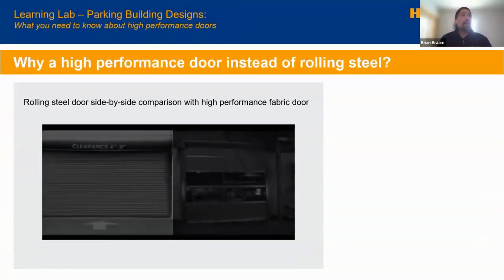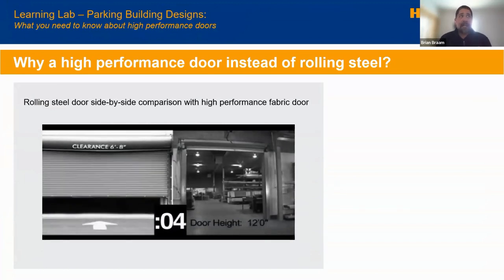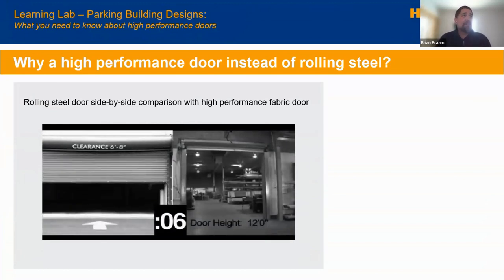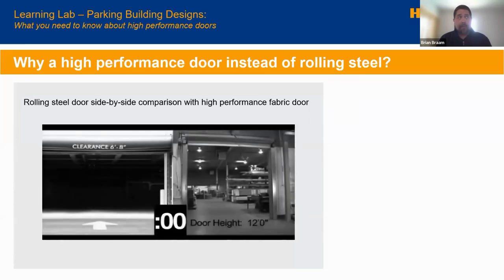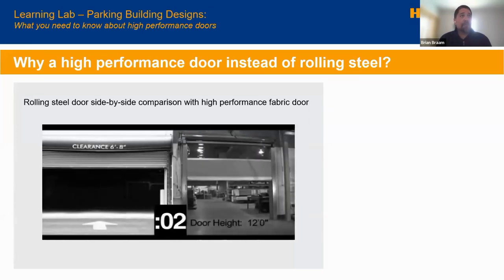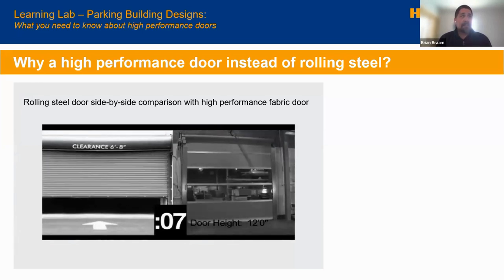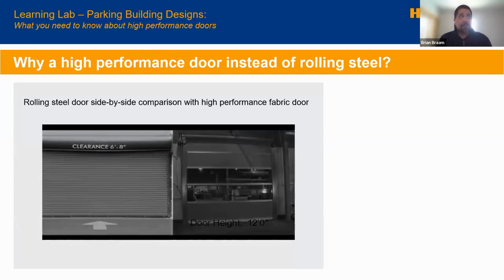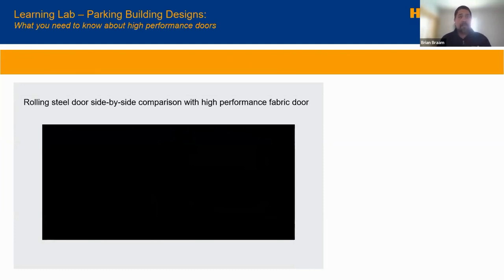Here's a little video of the side-by-side. This is what we're seeing in the industry. Up to the left is your standard rolling steel door. In this case, it's mounted outside, so you've got the big shroud over the top. That door has a spring inside of the barrel. You can see from the opening and closing speed, we're double the height and we're opening and closing in 11 seconds or less, depending on the hold open feature, whereas the rolling steel takes forever. And again, that rolling steel door has a very limited cycle rating for the spring.